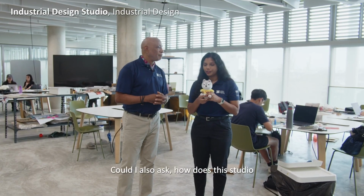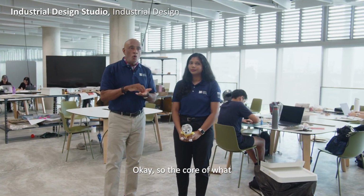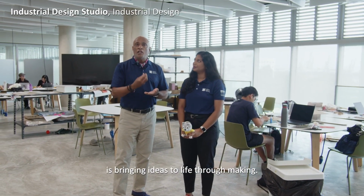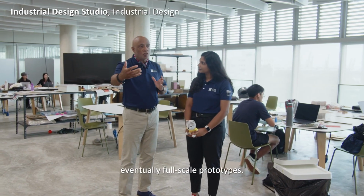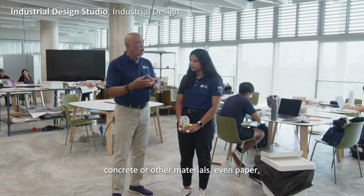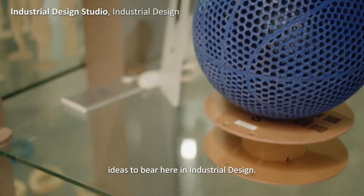Could I also ask further, how does this studio emphasize the hands-on experience that students can gain, that they could use on their projects? Okay, so the core of what happens here in industrial design is bringing ideas to life through making. So the students do a lot of iteration in making small prototypes and then larger prototypes and then eventually full-scale prototypes. And our students are very good with their hands, whether that's working in wood or concrete or other materials, even paper. These are all the things that bring ideas to bear here in industrial design.